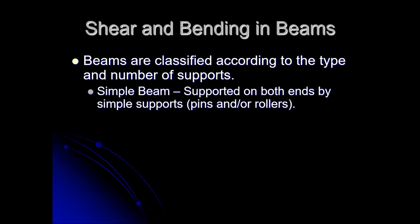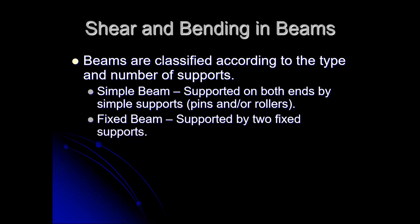The types of supports we use classify the way the beam is treated. So we have the simply supported beam or the simple beam. That's what we've worked with mostly. And a lot of our example problems were rollers and pins on the ends. So we supported on both ends by these nice simple supports. The fixed beam is a little bit of a different story, and we're actually not going to look at the fixed beam for the most part.